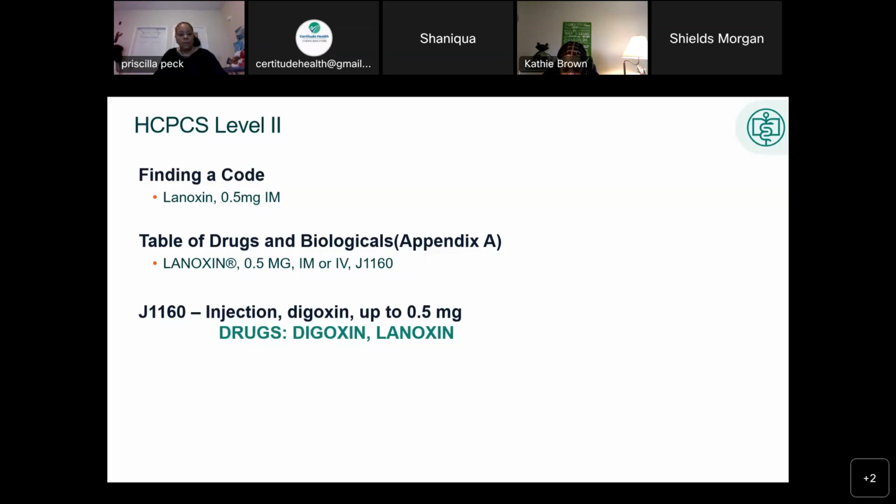So that would be the dual neb. Two medications is a dual. So that albuterol and ipratropium is dual neb. So you can see that that particular one has two different medications in it. It has up to 2.5 milligrams of albuterol and then 0.5 milligrams of the second medication.